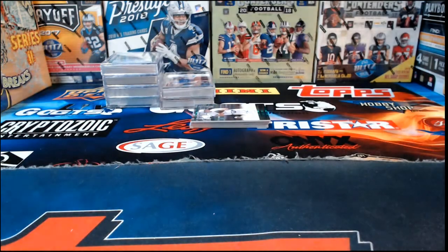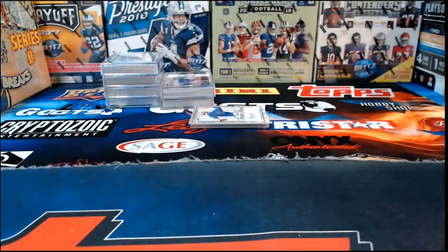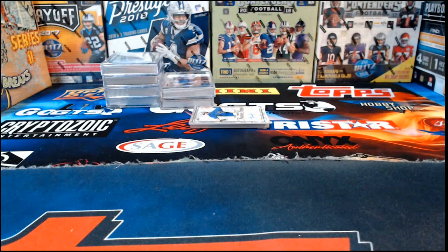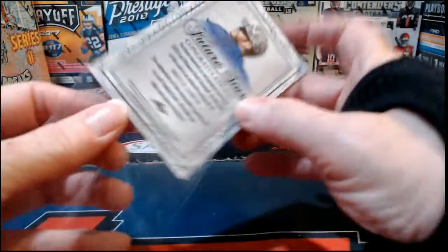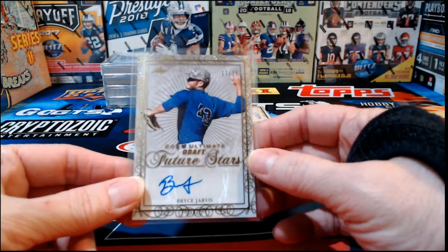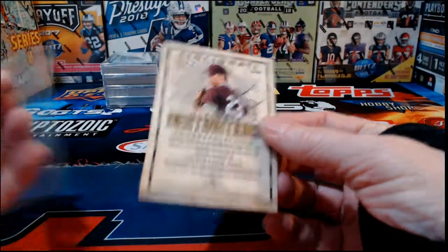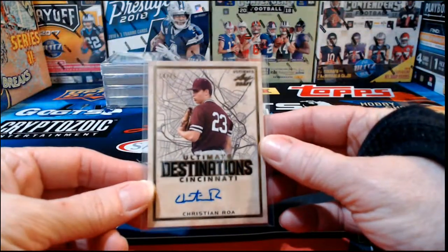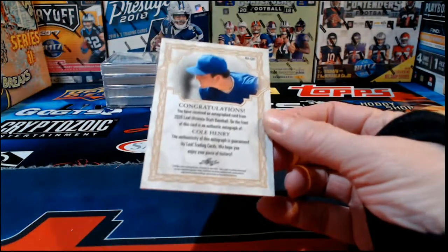Hudson Haskin is numbered to 25, and Hudson goes to Baltimore. Here comes Slade Ciccone, numbered to 25, and I'm probably butchering his name too, but that's how I'm saying it. I'm sticking to it. It's the Diamondbacks. Bryce Jarvis comes out, and Bryce is also a Diamondback. That is on our Future Stars and is numbered in the upper right-hand corner to 75. My Cincinnati Reds are on the board. Christian Roa, and it's numbered to 75 in the upper left-hand corner. Destinations was the card set on it.